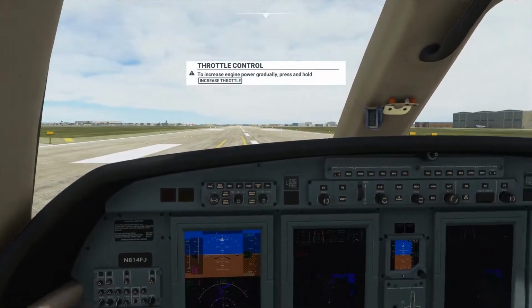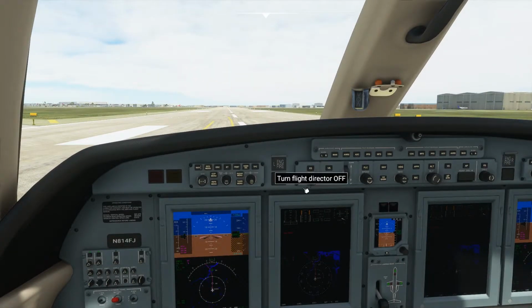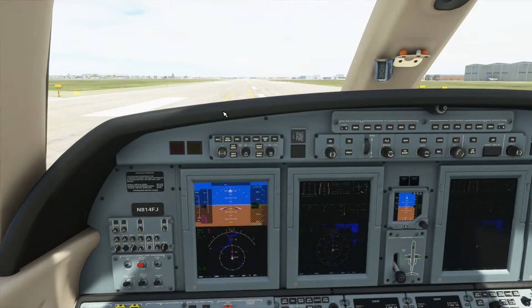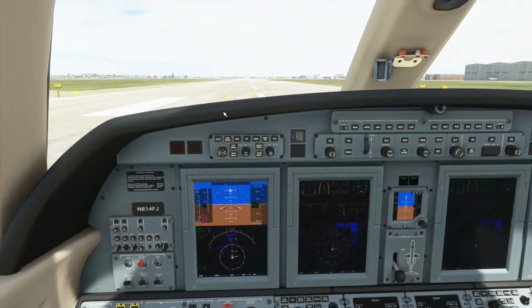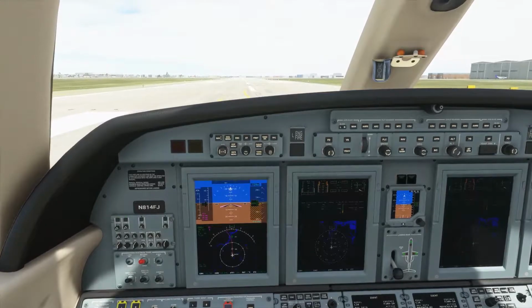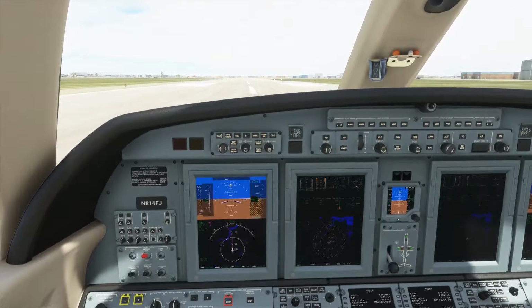And all right, we've got everything. I think everything is good to go. Let's turn on the flight director. We'll get a yaw damper. And I think we are good. Let's knock the brakes off and open the throttle just a tad here. We'll do about 50%, give or take, get things moving, and then come out all the way.